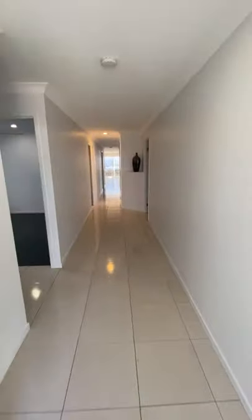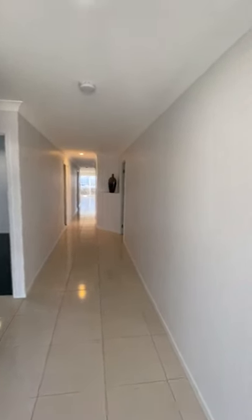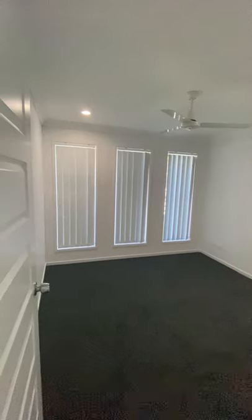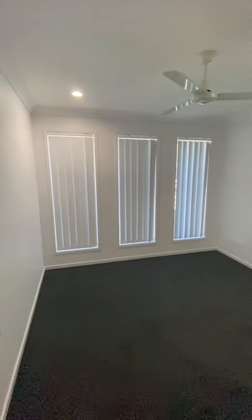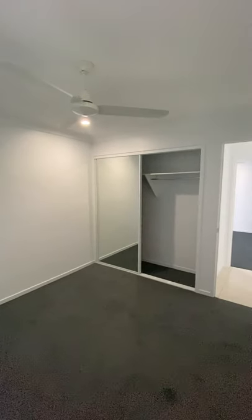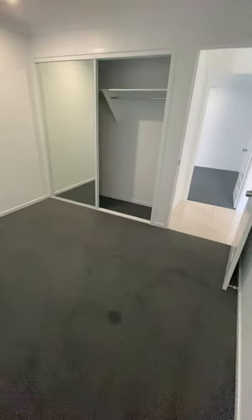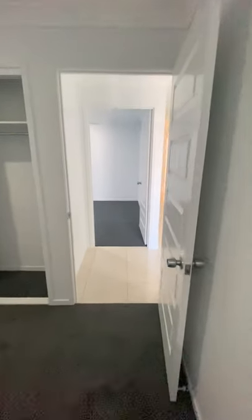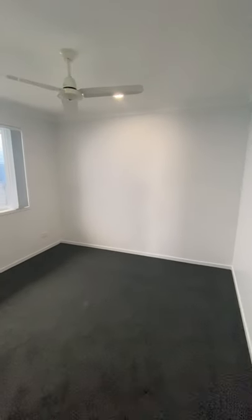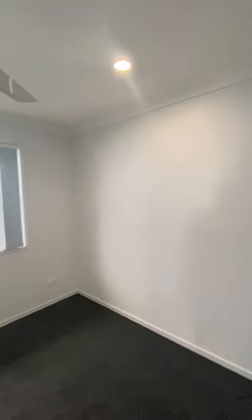So we've got a really nice wide entrance. There is an alarm system. To my right and left, just off the entry, you've got your, I'll go backwards. So we've got our 4th bedroom. All the bedrooms have safety screens on the windows, ceiling fans. Now we've got new carpet and all new paint to walls, doors, and trims. Bedroom 3.